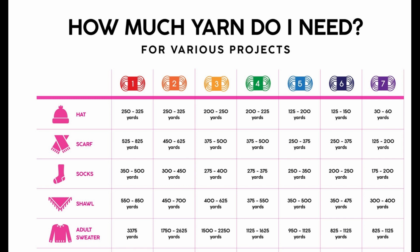And as soon as I ordered my yarn, I found that Lion Brand had a chart. It's not exactly what I was looking for, but I'll insert a picture of that chart here. They do show you the different weights of yarn, and then they say for an adult sweater, how much yardage you would need. Now, they don't have the sweater size. You're going to need a lot less yarn if you're an extra small as opposed to 3X. But I don't really like their number. I think it seems a little high. So if any of you know of a good source for information like that, please put it in the comments. That would be a great thing to share with other knitters.